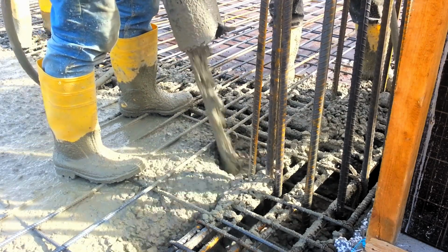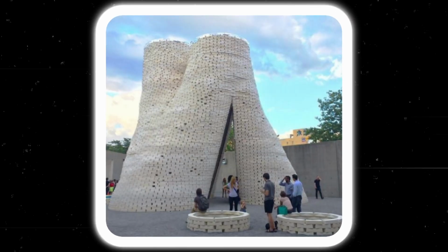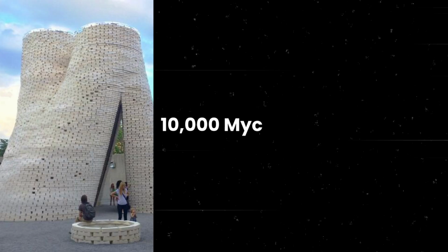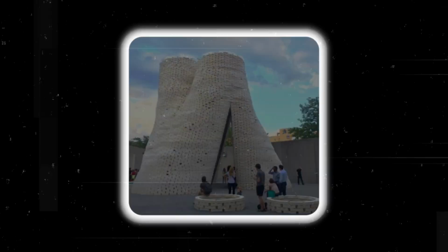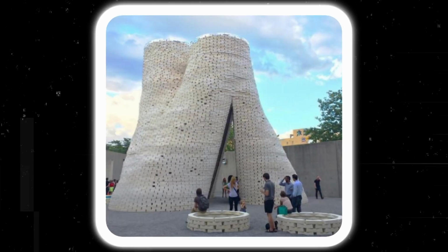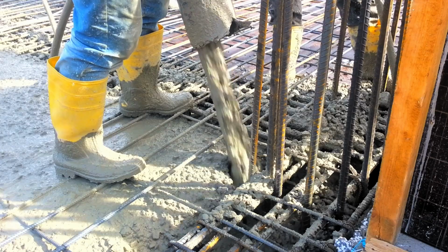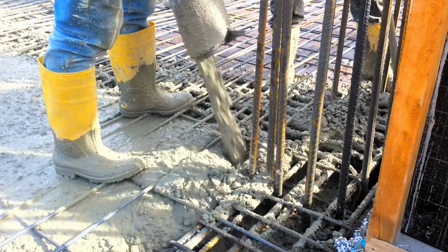Let's start with what actually happened in 2014 at New York's Museum of Modern Art. Architects from The Living showed up with around 10,000 bricks grown from cornstalk waste and mushroom roots over 2 weeks in upstate New York. They stacked them into Hy-Fi, a 12-meter circular tower that stood for a summer season, structurally stable as a temporary pavilion, aesthetically striking. No cement, no mortar.